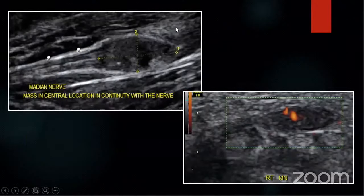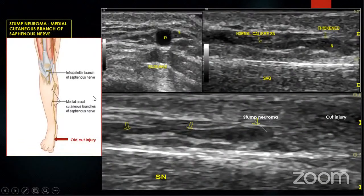Here you can see a stump neuroma of the median nerve that was left untreated after accidental rupture of the median nerve. Another case here. It is a small boy, he's a student. He came and insisted I do an ultrasound here. He says he had a small cut injury there, and now it's completely healed. There is no sign of cut injury except a small scar there. But he said that he has sharp pain there every time it rubs against his shoes, and he pointed out a small area there. So I didn't know what I would get, but I put the probe and I was very excited to find a stump neuroma of a small cutaneous branch of the saphenous nerve there, just proximal to the cut injury.